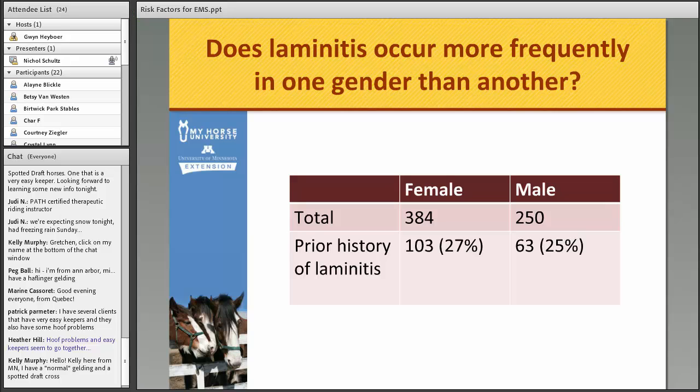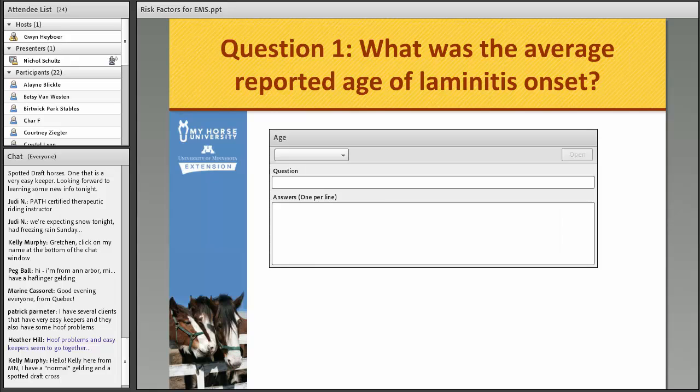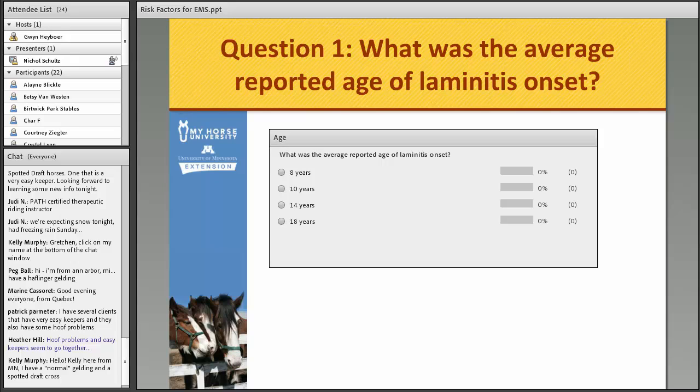One question we wanted to ask is whether laminitis is seen more frequently in one sex than another, and we did not observe a difference in our population of horses. Now I have a question for the audience. What do you think the average reported age for the horse's first episode of laminitis was? Was it 8 years, 10 years, 14 years, or 18 years?